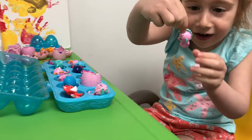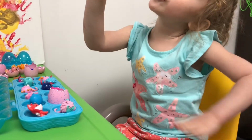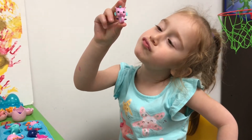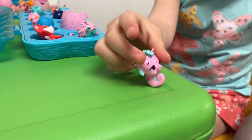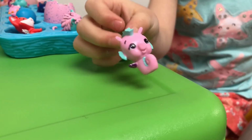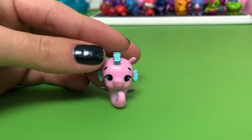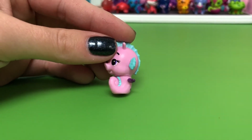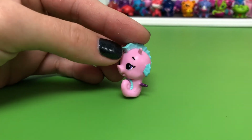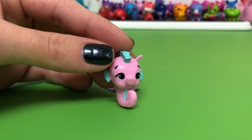Victoria's last Hatchimal, and it's not golden at all. It's not a golden one. But look at her. She looks amazing. Victoria found a beautiful sea spoon from the ocean family. And check this out. She has purple wings, which means that she is ultra rare. Yes, she is an ultra rare.